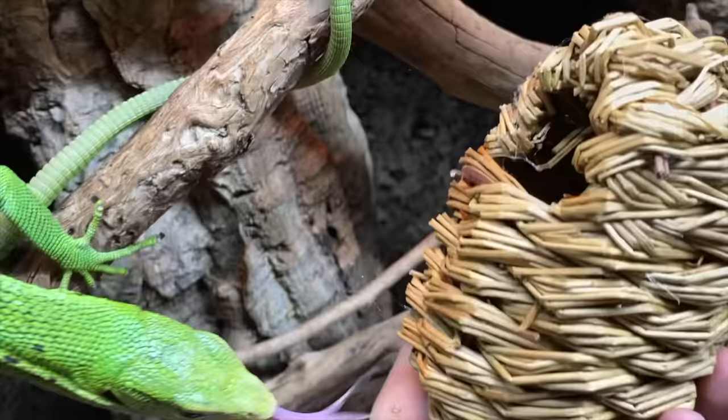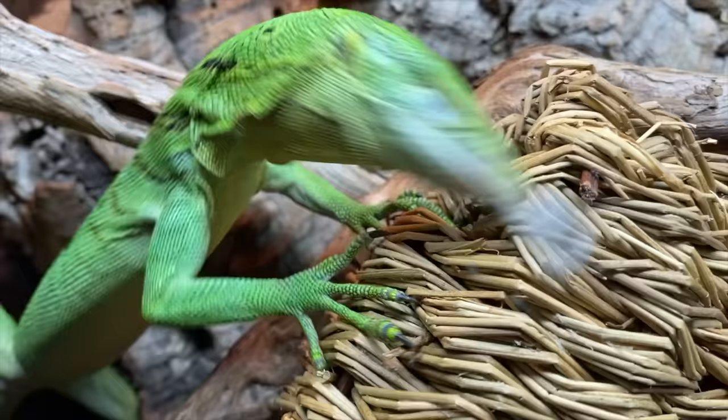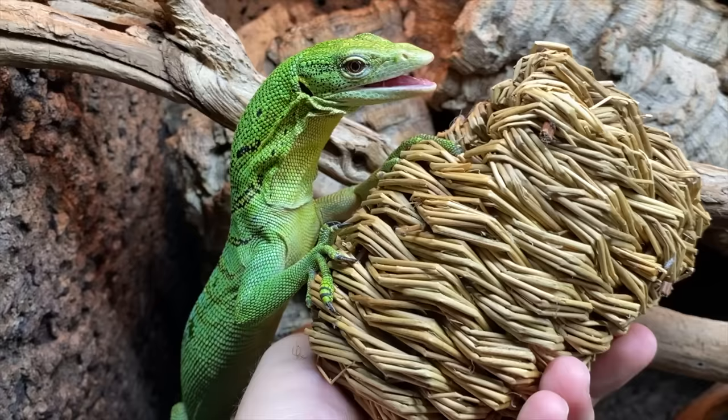Here. Take a look-see in there. Yep. There you go. That really wasn't too hard, was it? Good girl. Well done. Nom nom nom. Good girl, Sabzi. We're going to go feed some Shinisaurus now.